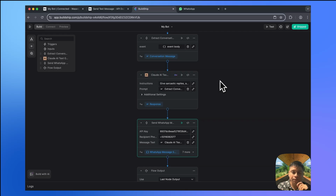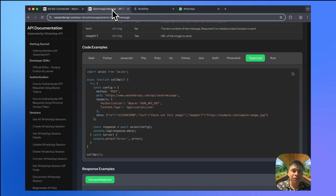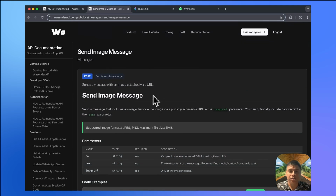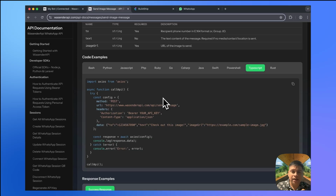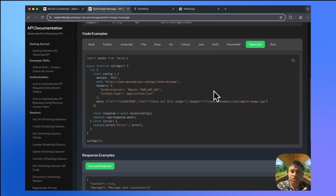Now, before I end this video, there's one more thing that I want to do, and that is explore how we can send back images as responses. So we go back to the documentation here. You can see that there's code examples for sending an image as a message. And the only difference here is that we can set a image URL field, which we can just point to an image URL that we want to send back.